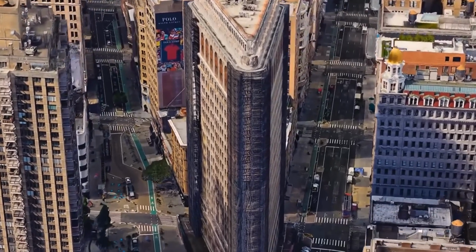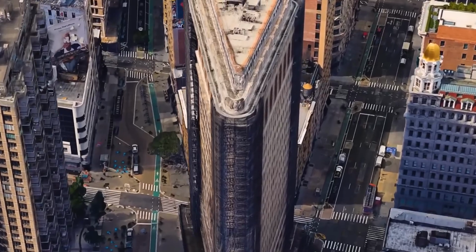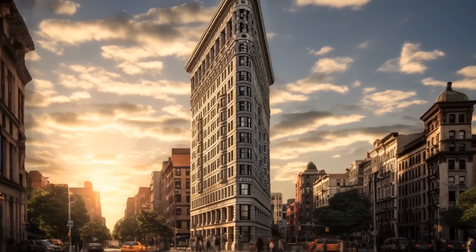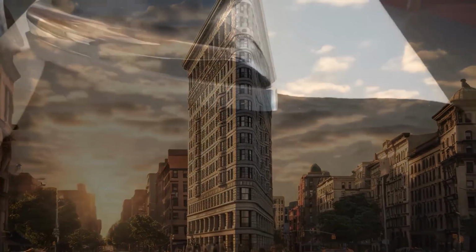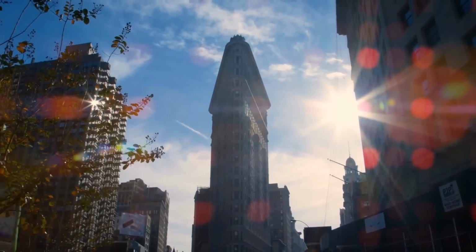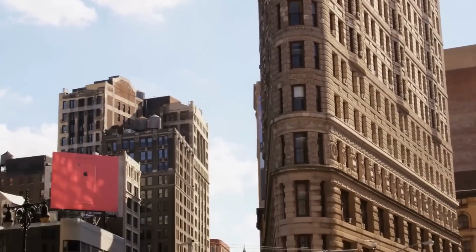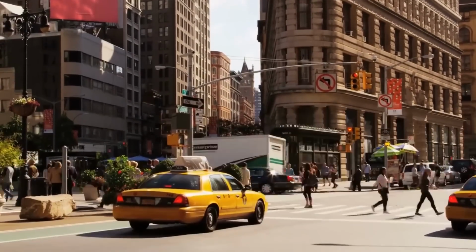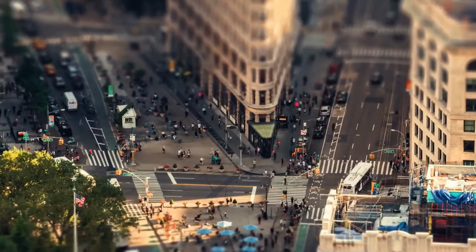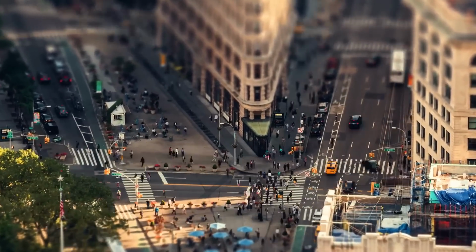Welcome to one of the most iconic buildings in New York City. Its official name is the Fuller Building, but thanks to the sharp 25-degree top corner, people began to associate the tower with a flat iron. And today, the name Flatiron is stuck both to the skyscraper and the entire district around it. This unusual cake-slice shape has turned the building into a famous tourist destination. It has popped out in many movies, TV programs, and magazines. So you probably recognize this property, even if you've never been to Manhattan.